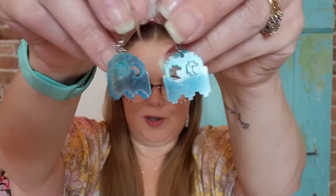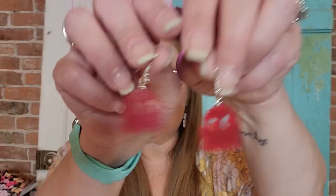Oh, these are fun. These are earrings. They're Pac-Man earrings. So we've got the blue ghost. They're a little plastic. We got the blue ghost. We got the orange. Actually, they're really supposed to be called monsters, but we just call them ghosts. We got the red ones. We got pink ones. And we've got the star of the show, Pac-Man.